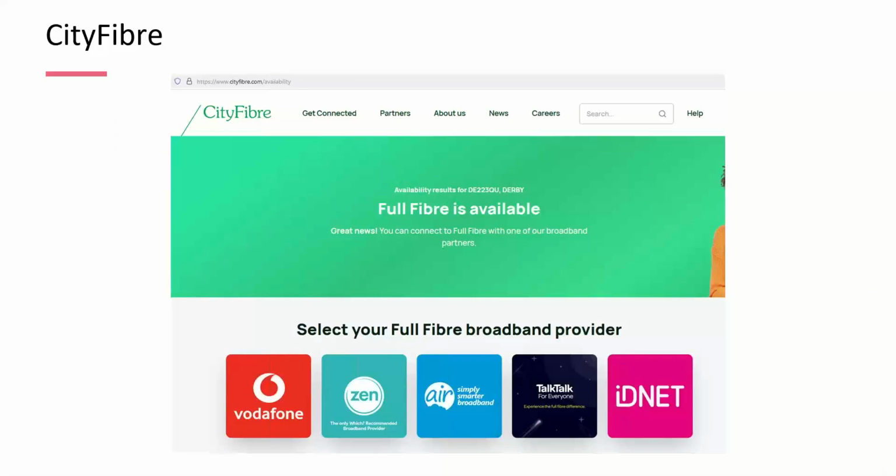With CityFibre, they recommend selecting different full fibre providers. If you went independently to one of the providers that use CityFibre, I'm sure that if you put in their postcode checker, they'd be able to confirm what services you could get.